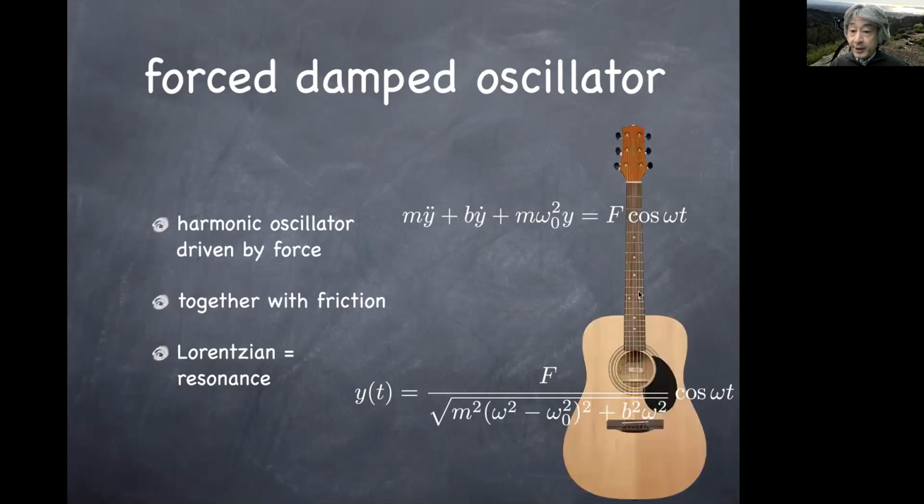And as you know, if you have a guitar and you bring in a tuning fork, and the pitch of the string and the pitch of the tuning fork match up, even though you are not touching the string at all, the string starts to vibrate, and that's the resonance. But of course, the vibrating string does come with friction, because it's not an ideal, hypothetical string. And so the vibration doesn't grow indefinitely. We would never see that. It stops with a certain amplitude. And that amplitude is indeed given by this functional form.